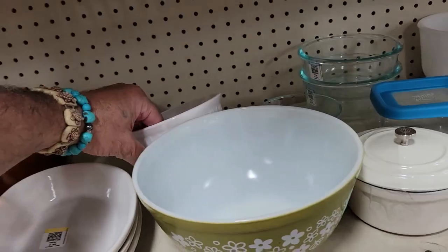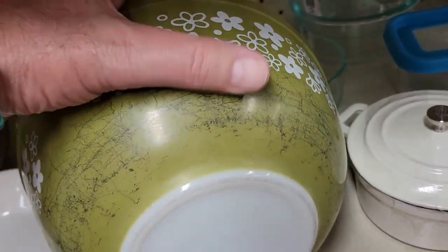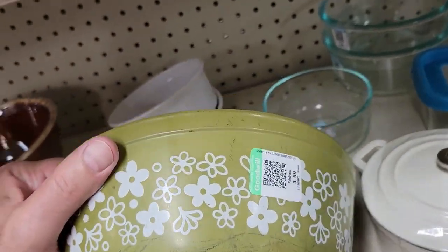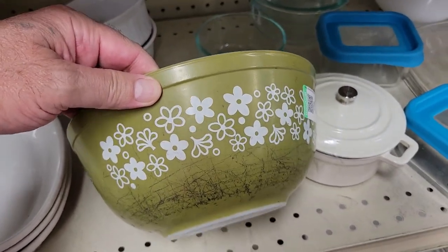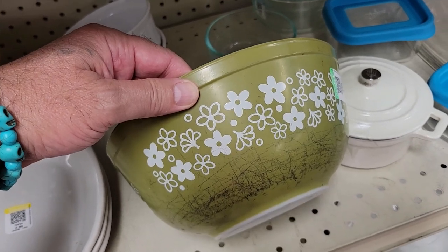Hey guys, check it out. It is a Pyrex with the cool flowers with the little daisies on it. But it's got all the scratchy stuff. I think you can get it out, but they only want $4 for it. That seems fair enough. I don't know if I can get that out. Anybody can help me? I don't know how to get it out. Off I go.